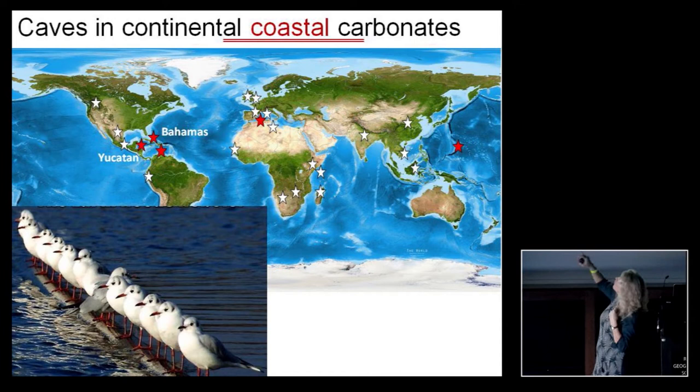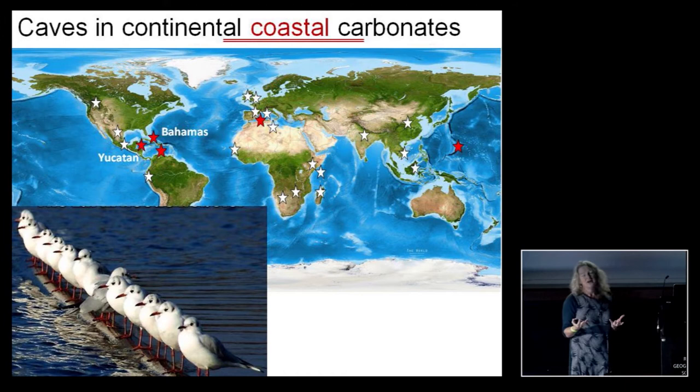The red stars in the Mediterranean has migrated a bit, but we've got caves in Miocene limestones in Majorca that form through a similar set of processes. So, I'm going to take you back in time.